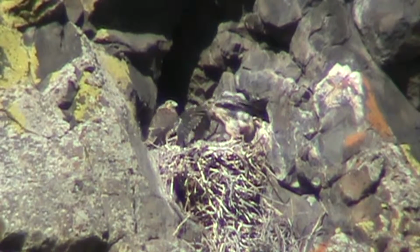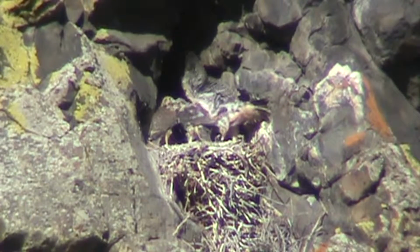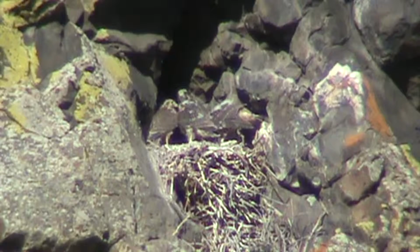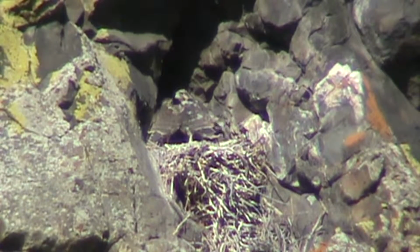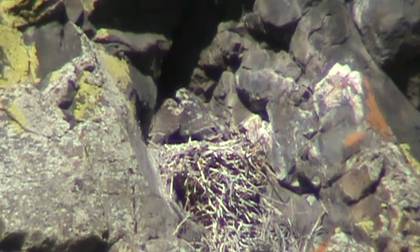Oh yeah, they're right on stage here. This might be really good. Look at this guy stretches. Wow. Yep, they're turning to regular prairie falcons now. First flight will be coming up about, I don't know, a few days. Yeah, they're looking good.